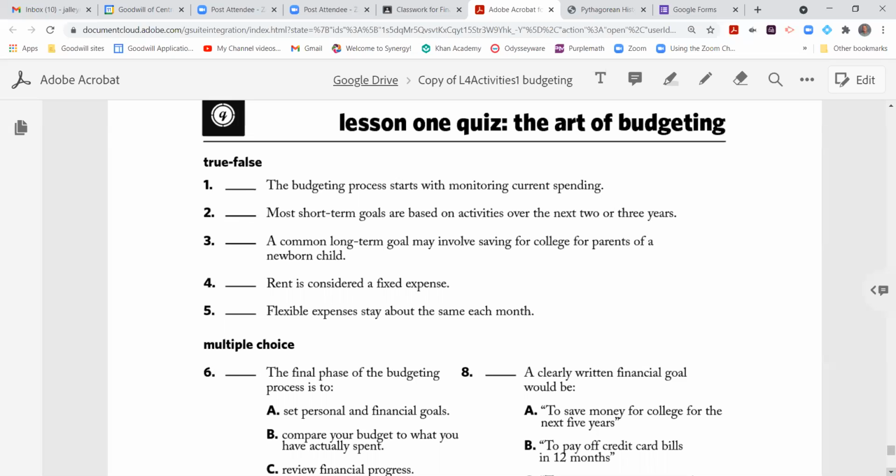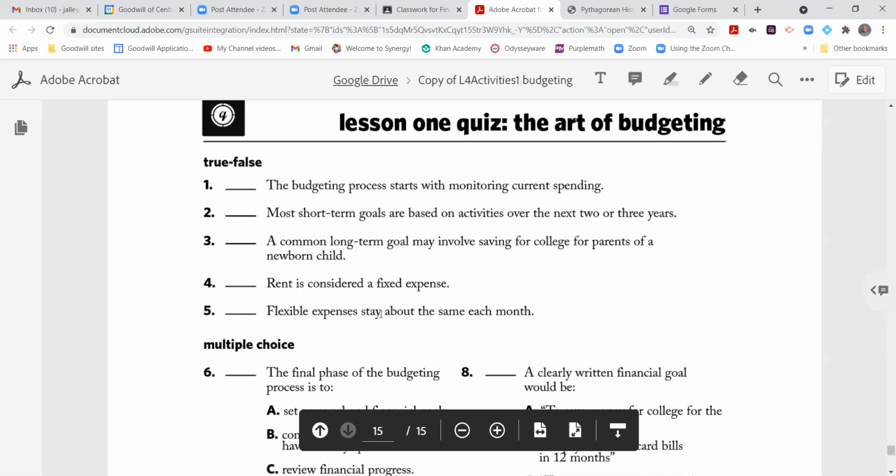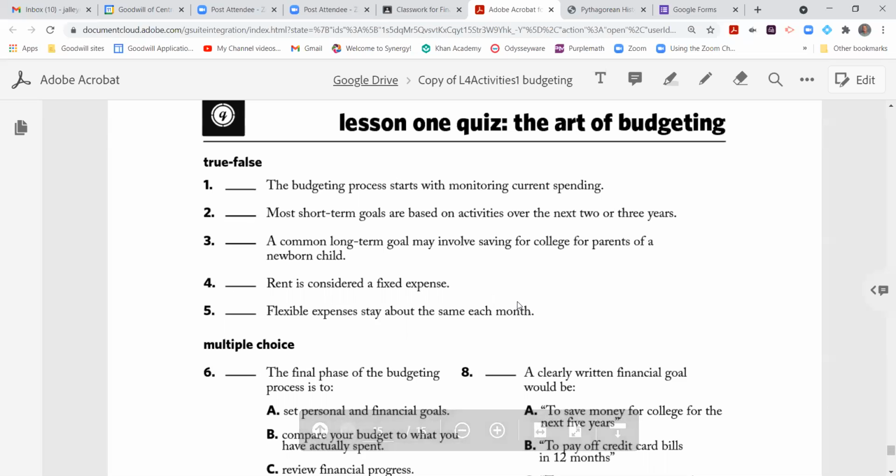Rent is considered a fixed expense. Yeah. You sign a lease, your rent's going to be $800 a month. It's predictable. It is fixed. It's not going to change. It's not variable. Flexible expenses, and the next question, maybe it's a trick question, maybe not. Flexible expenses stay about the same each month. That's false. They wouldn't call them flexible expenses if they stayed the same. They'd be fixed expenses. So that's all that's in there for, is just to give you some other ways to check your recollection, check your understanding of what's in this particular handout.